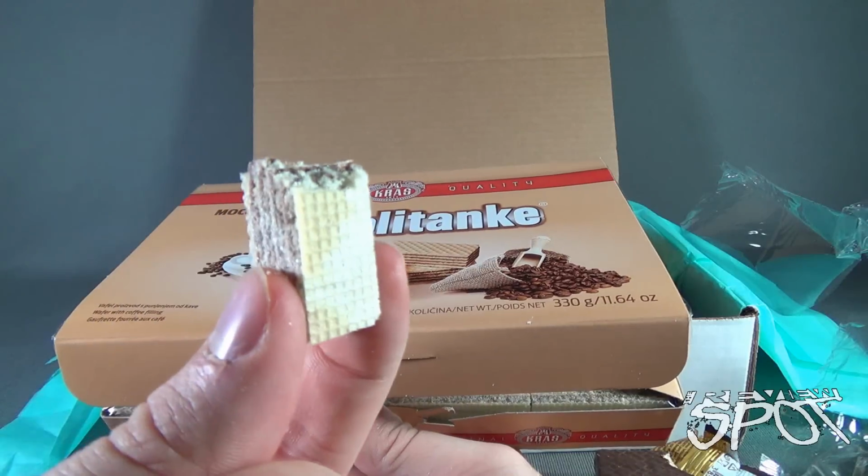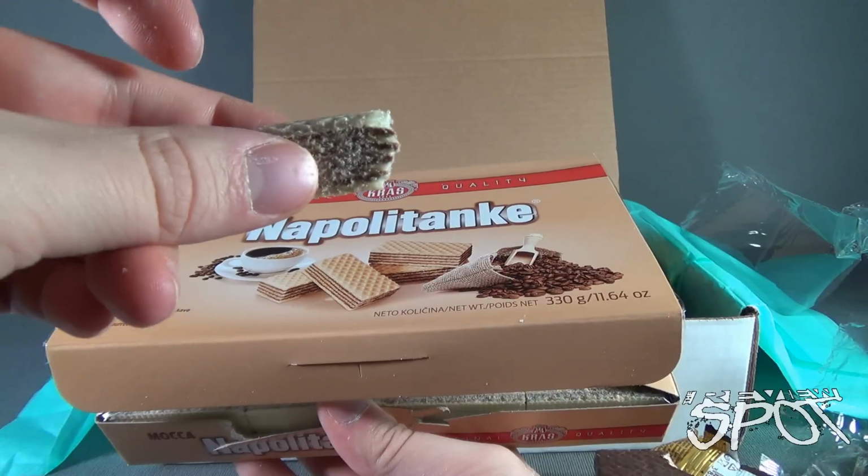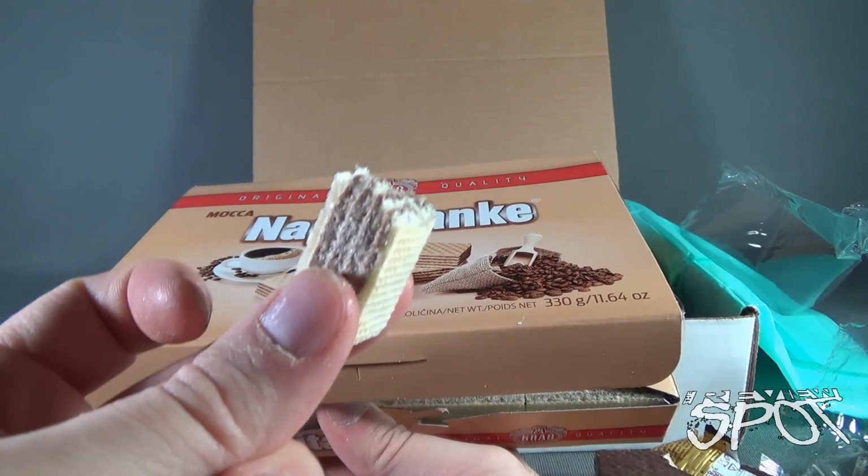You know, just shy of it being covered in chocolate, it tastes exactly like a Coffee Crisp, except for that middle center of goodness. That's good though. Oh boy, that's good.